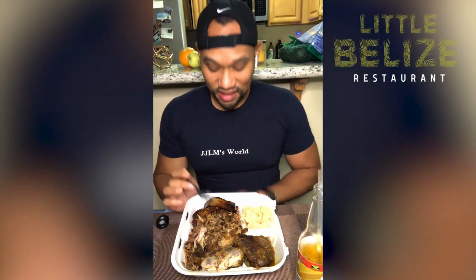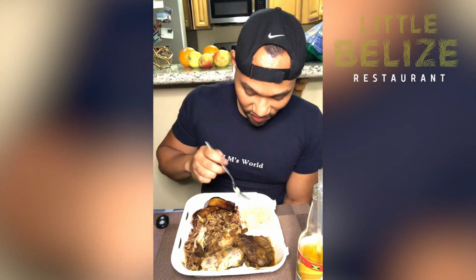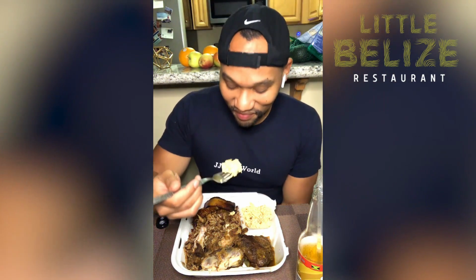You can get full on the rice and the plantains alone, and it has a lot of beans, so it has a lot of protein. Win-win situation. There, for all you vegans and vegetarians, you can go to Belize now. Just eat rice and beans every day without the meat. Okay, that's right.